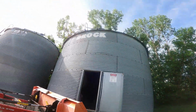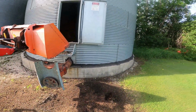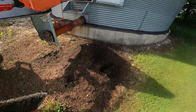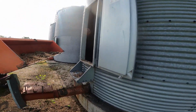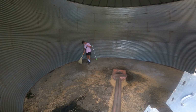Some of our bins just have leaks, and we've put tar around the bottom, but it doesn't matter what we do. It seems like they always get gross green stuff that collects in there. So yeah, me and Quinn will see if we can get this one, this is the worst one.